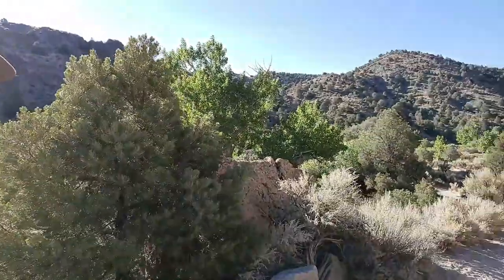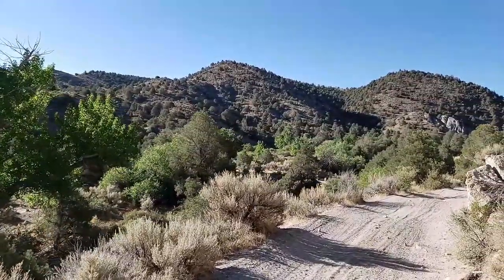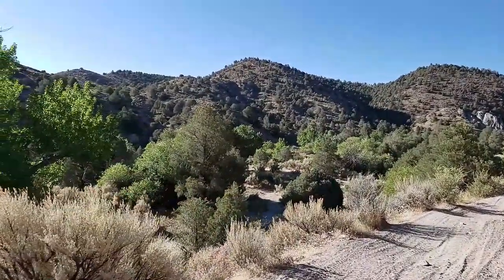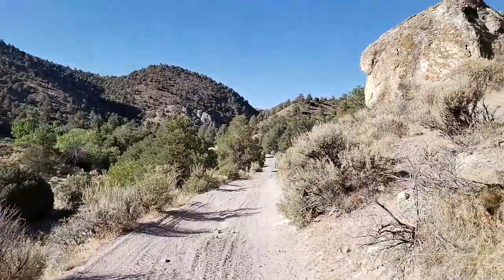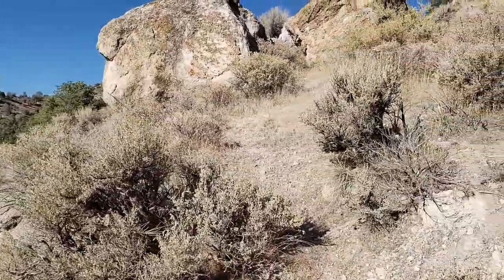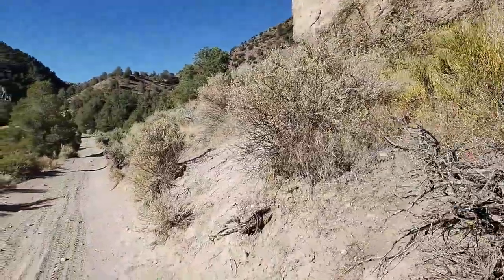Well, it looks like it would be nice to camp down there closer to the water. Yeah, except I think you'd get a lot of bugs. Probably. Maybe. Well, maybe not. I mean, that's what I'm thinking. The Indians probably camped up on the edge. Right. Send the kids down to get water, right? That's right. Make the kids do the work.